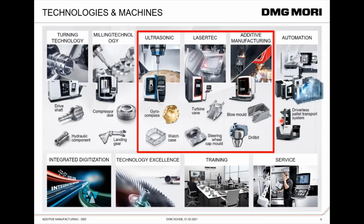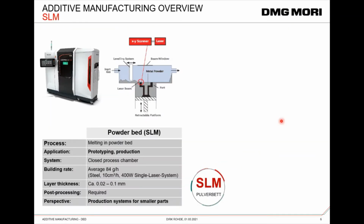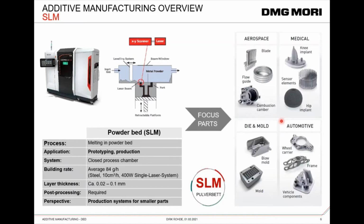And we have, of course, the additive manufacturing section in two fields. We do the SLM and the DED area, with a very wide range of machines, and the machine variation is still growing. I come to that a little bit later. SLM is a very fine, detailed and industrially approved additive manufacturing way. And the DED results in the idea for a real hybrid part in which you go additive and subtractive in steps back and forth, however you want it.